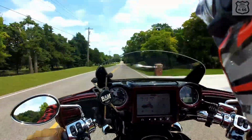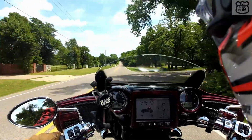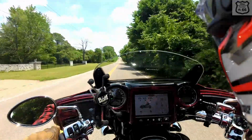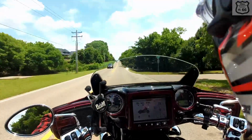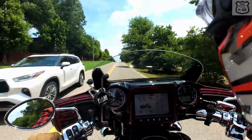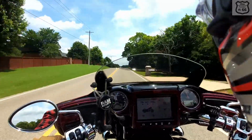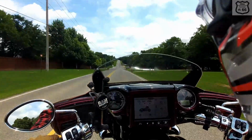Most of you guys are used to seeing me on a Harley Davidson recently. Well, I've still got the Fat Boy, but I wanted to do a little bit of a review on this brand new bike, this 24 Indian Chieftain. It's got the 116 Thunderstroke engine. It was a leftover 24. The 25s are out and about. This was a new leftover 24.